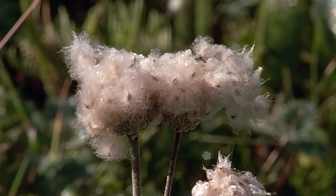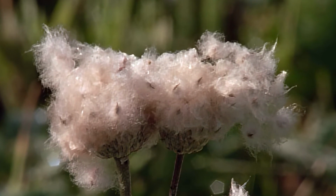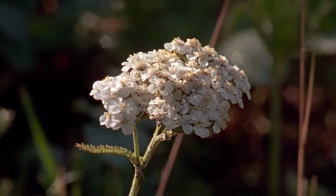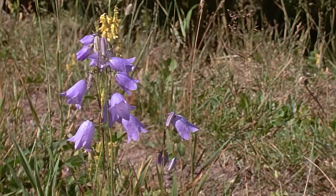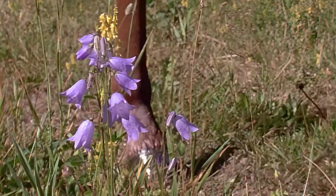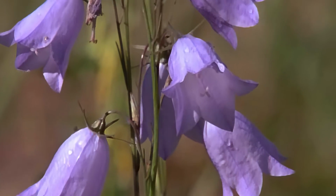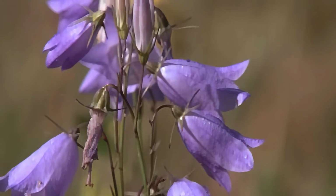With autumn approaching, some wildflowers, like this milkweed cotton sedge, have gone to seed, while others, like yarrow cow parsnip, continue to bloom. We've seen harebells like these since northern New Mexico. They grow from foothills to tree line and are one of the most common wildflowers in the Rockies. But why do you suppose they're called harebells?